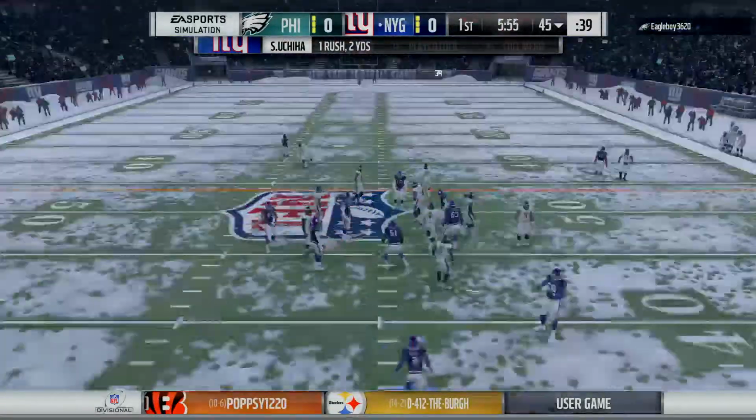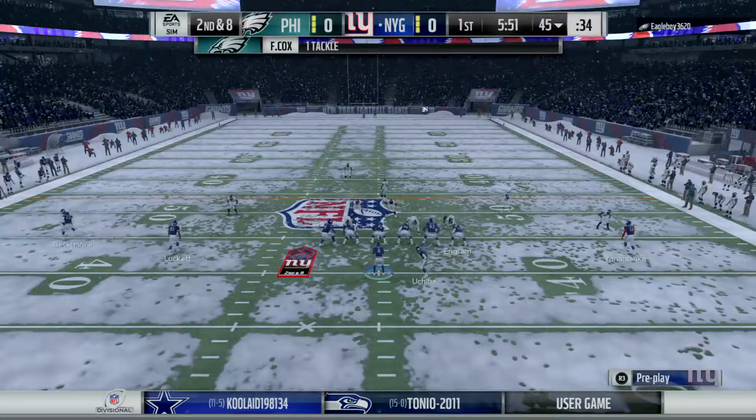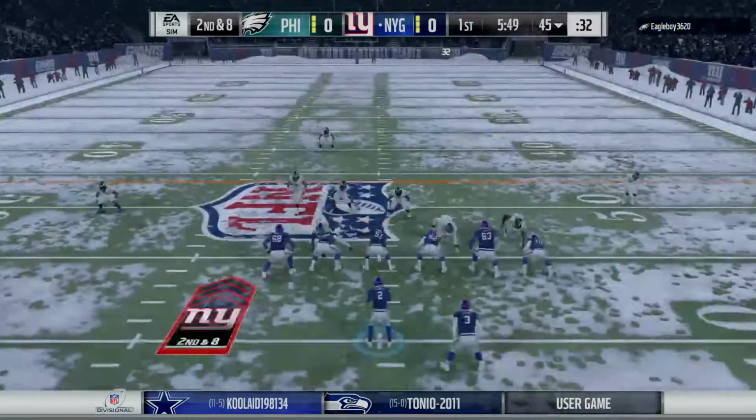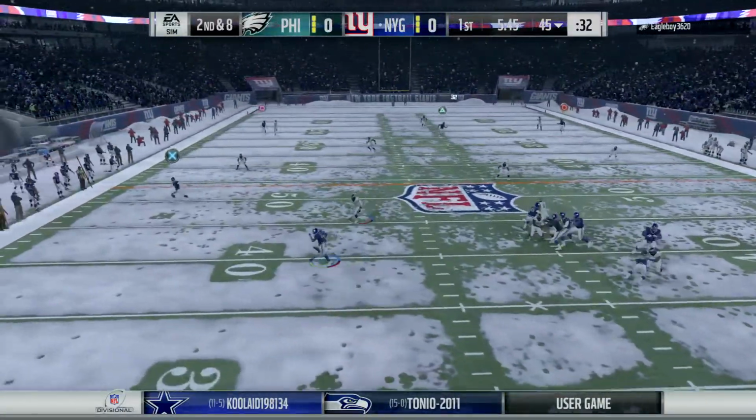Take this one up close to about the 45. 2 yards on the pickup there. It'll be 2nd and 8. I think that's the type of run we'll continue to see throughout this game. The snow coming down, I don't expect a lot of big plays to be broken.